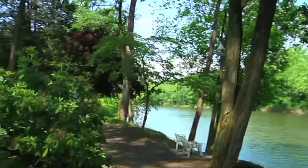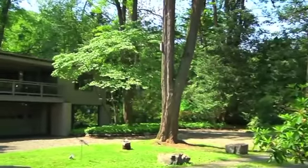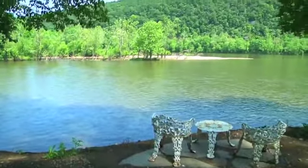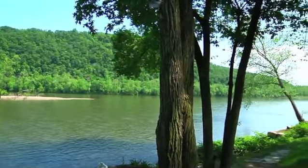At the end of a picturesque lane, at the foot of majestic red cliffs, nestled between the Delaware Canal and the wild and scenic Delaware River, you will find an idyllic riverfront property. If you're looking for seclusion, stunning beauty, and ease of living, this home has it all.